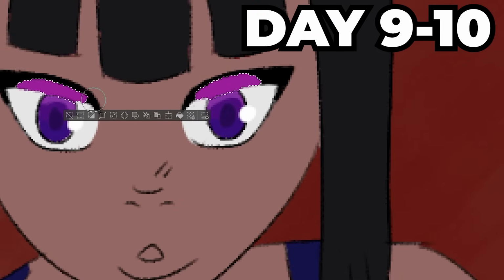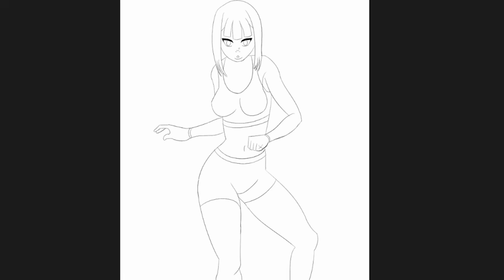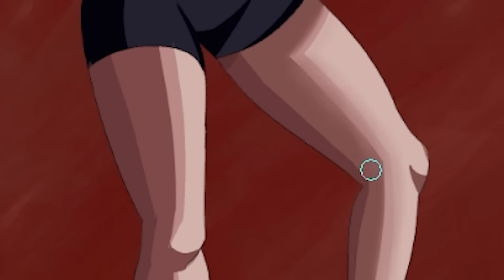Alright, anyways, the plan is simple. I want to learn how to shade skin better. So I grabbed the pose I drew yesterday, gave it cleaner line art, and started shading it. But today, my goal wasn't just to shade skin. It was to shade 3D skin.